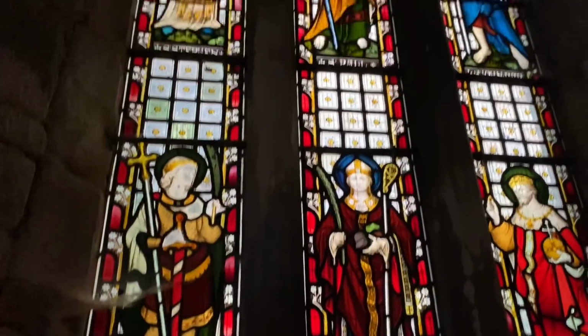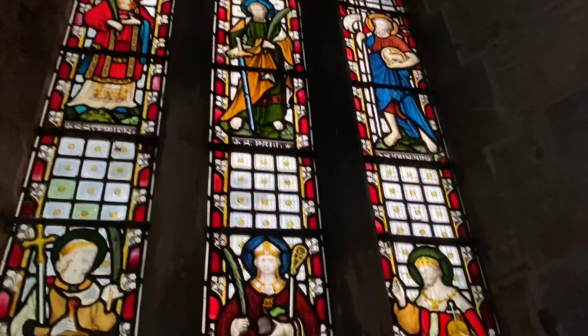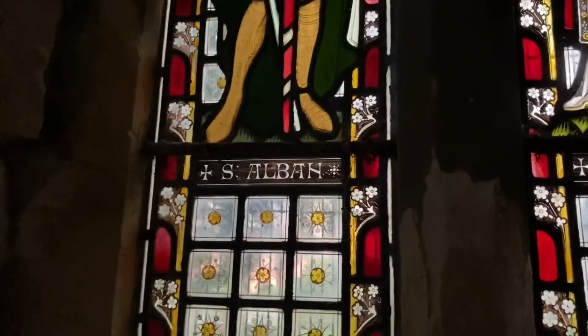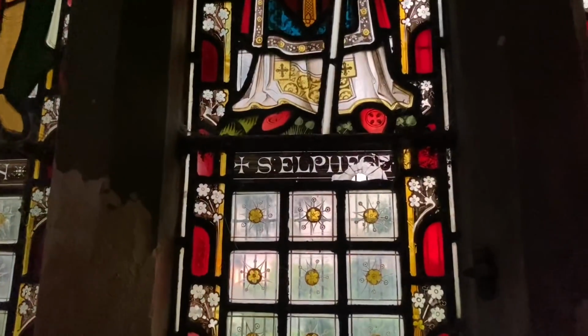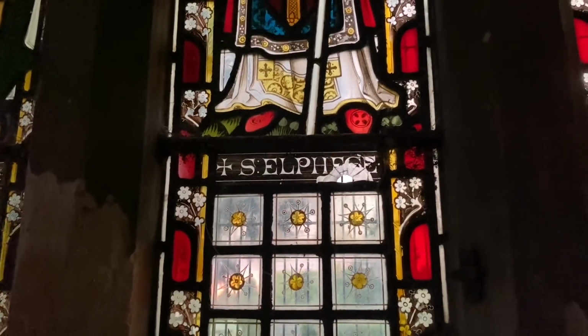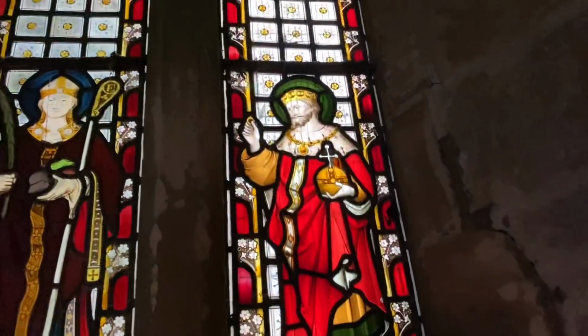Look at this though. I sort of want to show you without the torch. Look at that. St. Stephen, St. Paul, St. John the Baptist. Oh yeah, they're down here as well. I was looking at them down here. St. Alban. St. I don't know what that says. Elpheus. And St. Edward, Edward the Confessor.